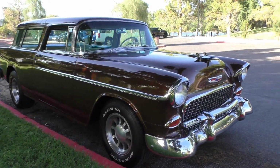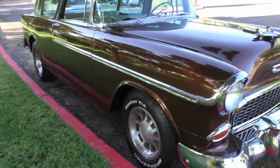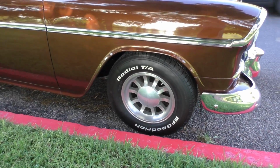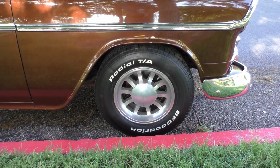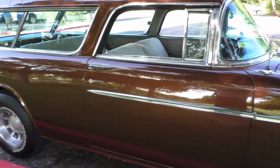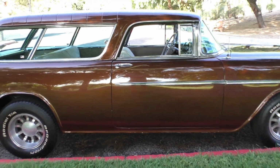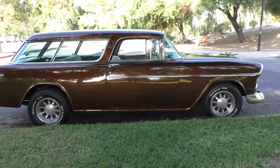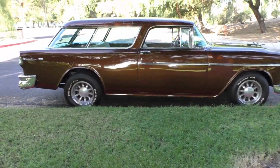I'll try to give you some reflections here. I know it's a little bit dark on this side of the car. Western wheels, which again were mid-80s style wheels, and they're actually in very good shape. BF Goodrich radial TAs. They're like new, but they're aged and dated, so they're not that expensive if you want to put a new set of BF Goodrich TAs on it. I didn't check the date codes, but they're not brand new.